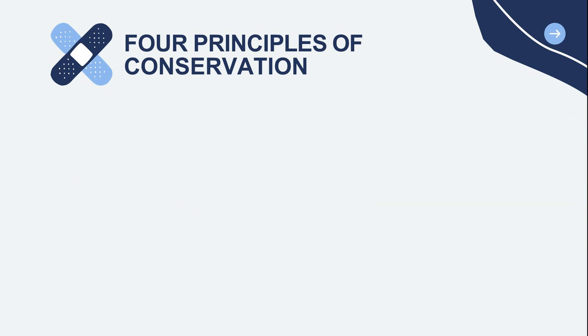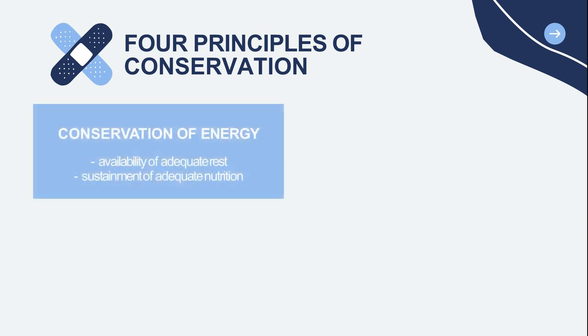Nursing's role in conservation is to help the person with the process of keeping together the total person through the least amount of effort. Levine proposed the following four principles of conservation. First is the conservation of energy. This refers to balancing energy input and output to avoid excessive fatigue. It includes adequate rest and nutrition.